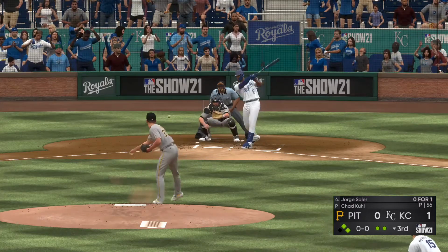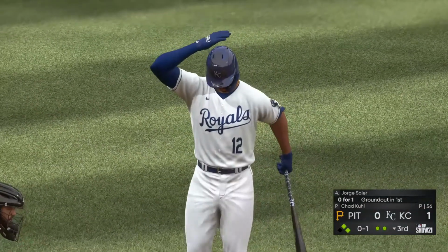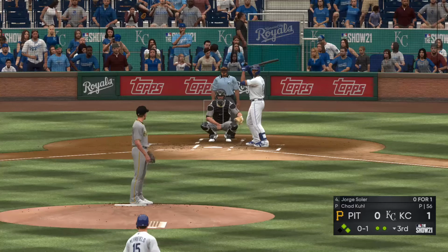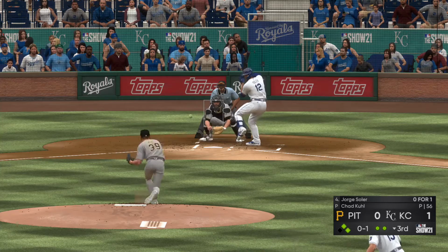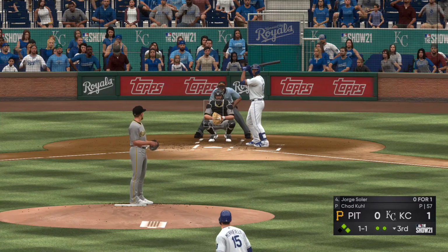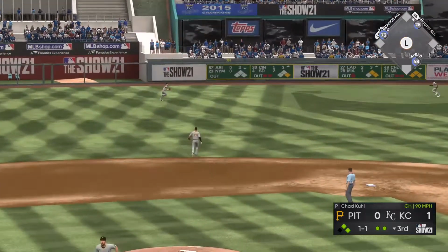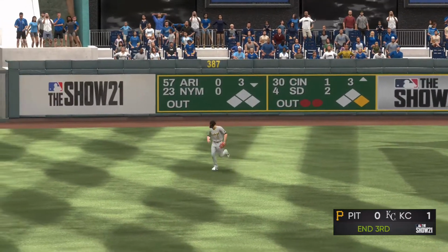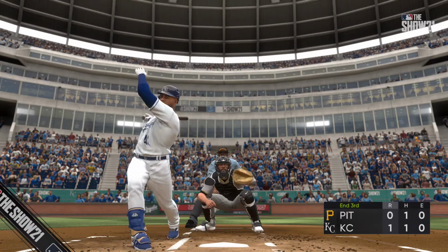In is Jorge Soler. And on the first pitch, he grounds foul. 2 on, 2 out for him here in the third. Sinker, 1 ball, 1 strike. This is hit high in the air out toward left center. Left fielder giving chase. He tracks it down, and that will end the inning. Royals settle for just the 1.